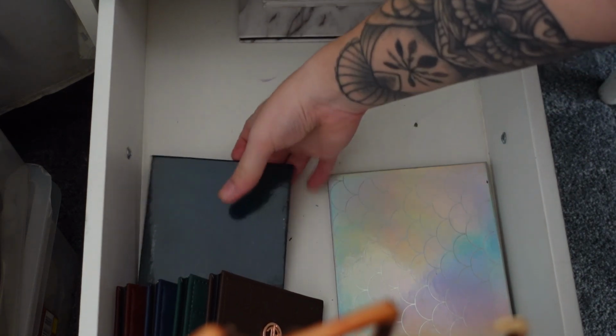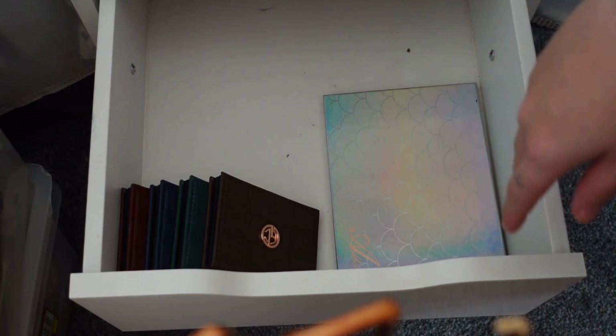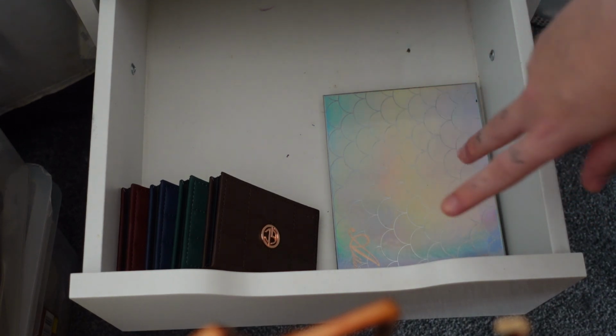And yeah, I think like I said, I want to turn this back into a Shop My Stash drawer of makeup that I want to kind of focus on. I don't know if I'll do regular Shop My Stashes anymore. I kind of lost the inspiration to do them. But maybe every so often.